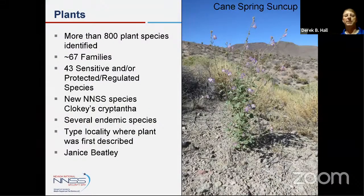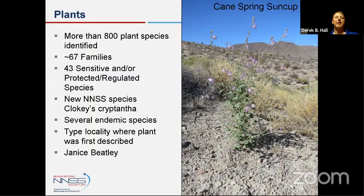So we're going to focus on plants for a minute. I had mentioned that there were more than 800 plant species that have been identified on the site, representing more than 67 families. Just a lot of different plants out there. 43 of these are sensitive or protected regulated. Sensitive just means that they either have known threats, or they're just rare and not much is known about them. So they want to just keep an eye on them. They're not protected or listed or anything like that, but we just want to keep an eye on them so they don't become listed. A protected regulated species is one that actually is protected or regulated by law.